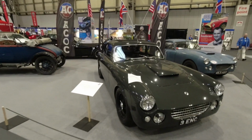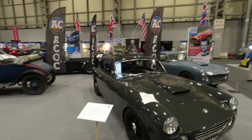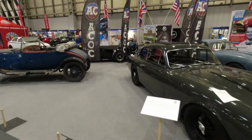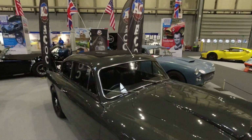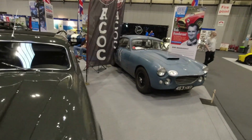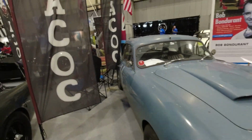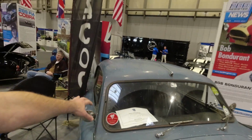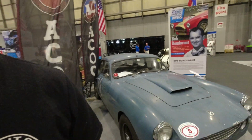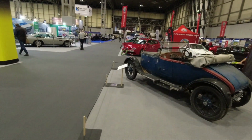AC Owners Club have got two cars here. They're Greyhounds. So a development of the AC Ace, but 2+2, so it's got a rear seat. I really like this one over here. It's got a beautiful patination to it. It looks like it works fairly hard for its living. It's got recent hill climb stickers on it. Look, we can see no triangle of doom, but quite a large area of disappointment when it comes to the windscreen wipers. Good to see. There are not enough cars here with windscreen wiper patterns.